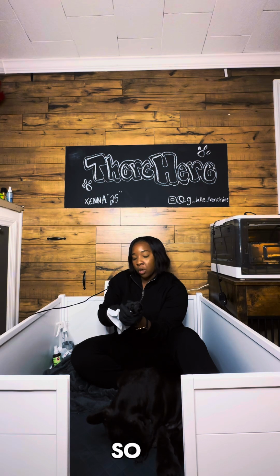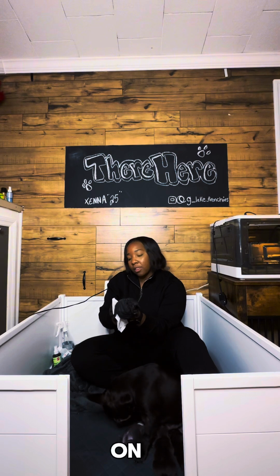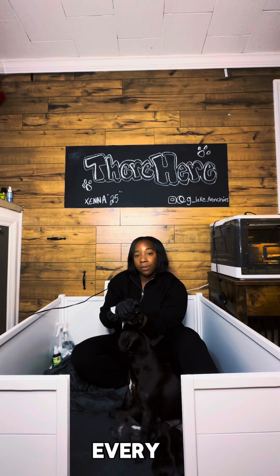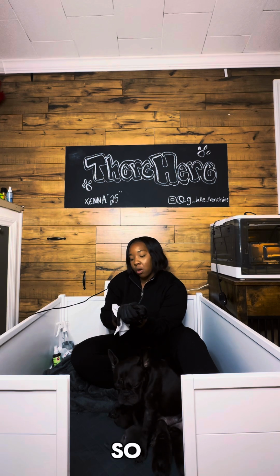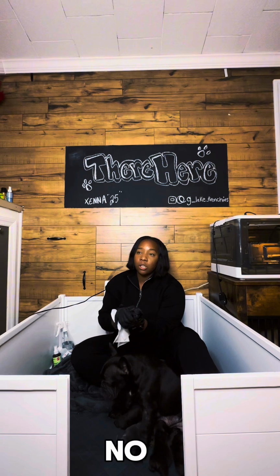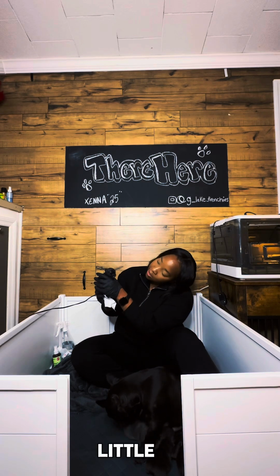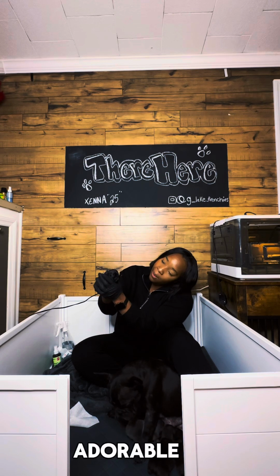So our puppies are currently going on their 2nd week after birth, and we feed our puppies every, I would say, 2 hours. So on the clock, every 2 hours. They do feed no more than 20 minutes each. They do get very, very full very quickly. So this little guy here, he is so cute, so adorable.